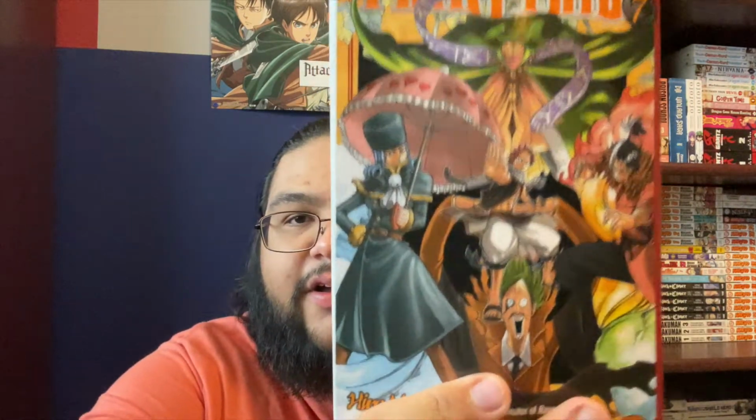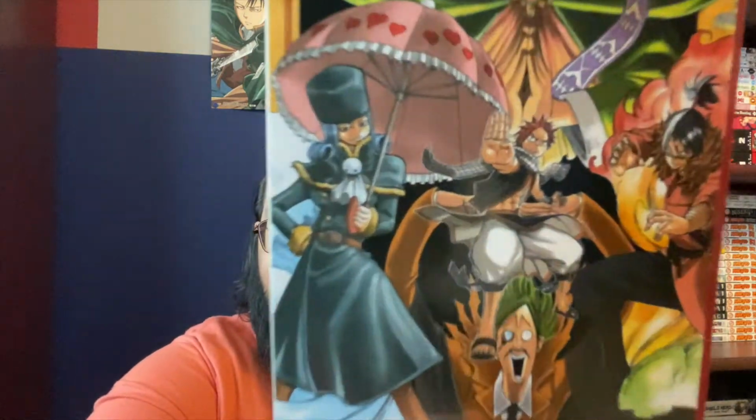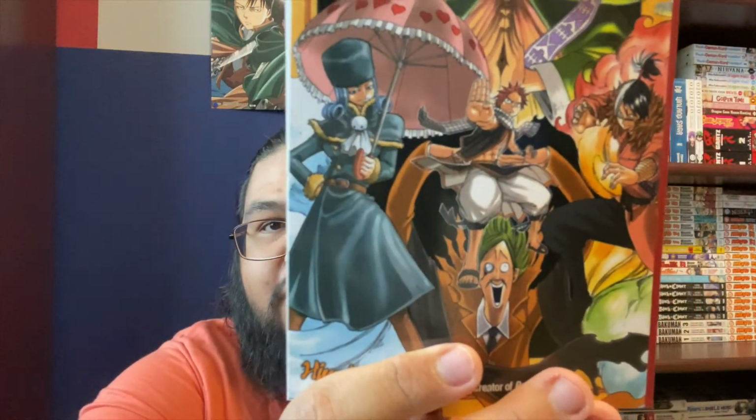There we go. That's super cool. The Phantom Lord arc with Juvia when she was really Russian looking, I guess. I don't know. That's what I think about when I see Juvia. I don't know why. I think it's the hat. But yeah. Here's volume 8, which is really nice with Urza in her Fire Empress armor.